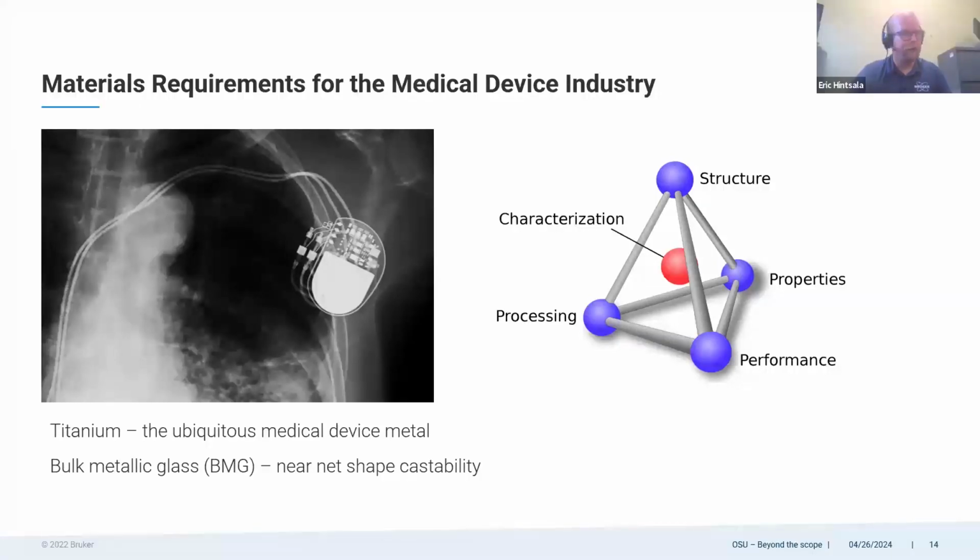So the driving force behind this is medical devices. These are interesting test cases because the medical device industry has some unique demands on its structural materials that can drive them to look at some more exotic material cases. This example is looking at bulk metallic glass. Bulk metallic glass is very biocompatible, and it is very hard and has near net shape castability.